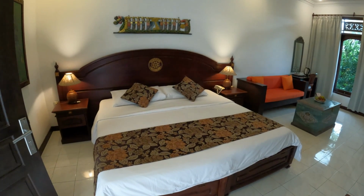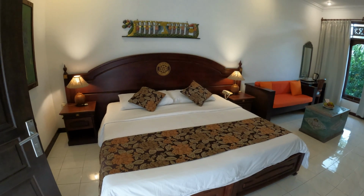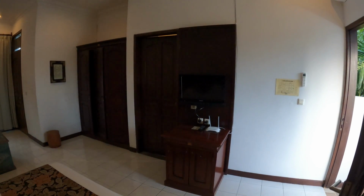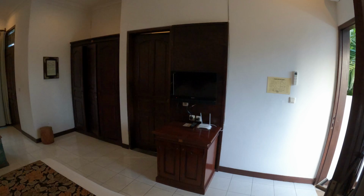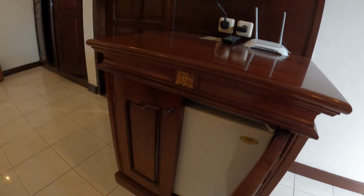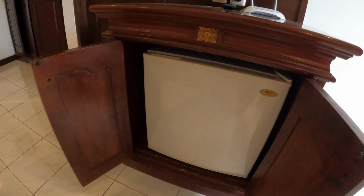Double bed there with bedside cabinets, bedside lighting on both sides, decoration above the bed. Have a television, it is satellite television, international channels. Wi-Fi is also provided. In this little cabinet here you have a refrigerator, small refrigerator.